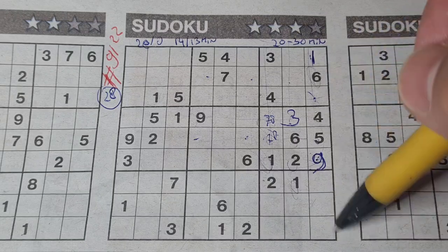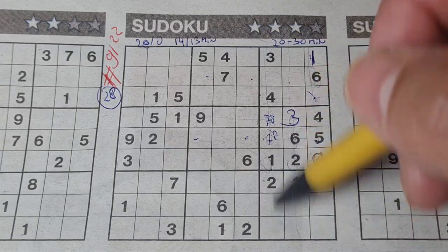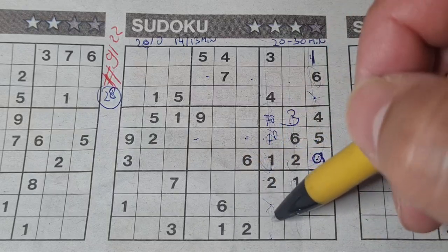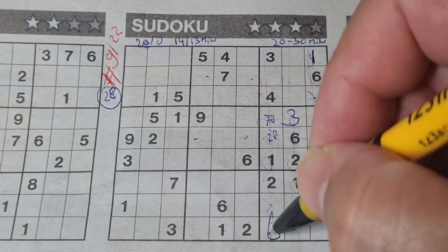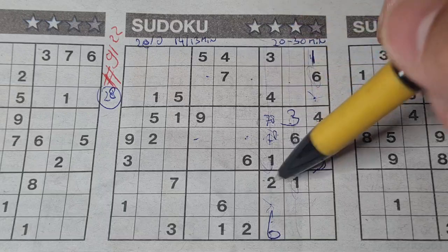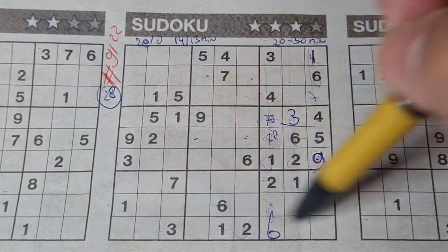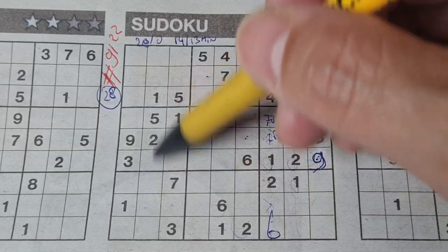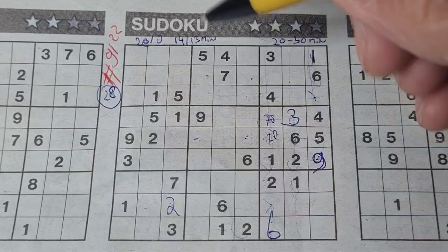Alright, so we have 6 in the last column, 6 in the column X. So that column, the only 2 places left for the 6 should be here or there. We have a 6 in this row, no 6 there. 6 should be there. 2 in this row, 2 in the last row, so the row between. Only 2 places left to 2 should be here or there. We have a 2 in this column, no 2 there. 2 should be there.